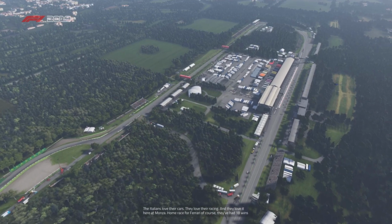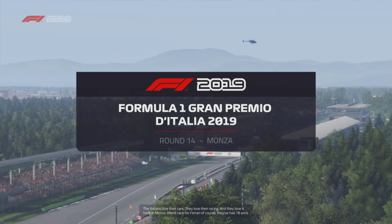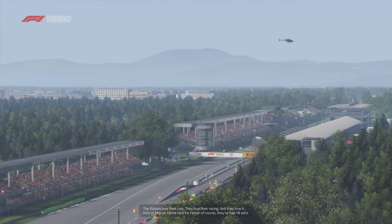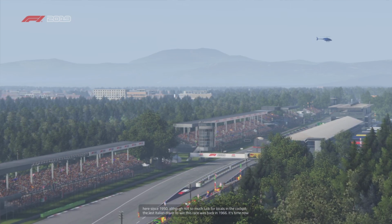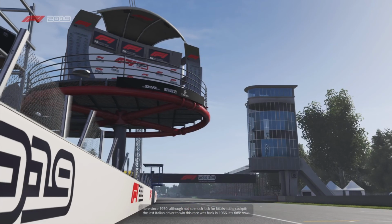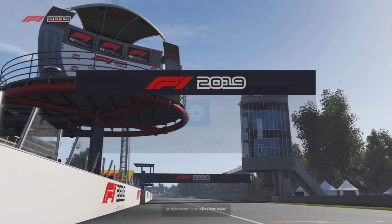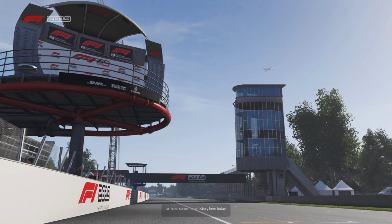The Italians love their cars and they love their racing. And of course, they love it here at Monza. Home race for Ferrari, of course, who've had 18 wins here since 1950. But you know, there's not been so much luck for the locals in the cockpit recently. The last Italian driver to win this race was back in 1966. So what now? I think it's time to make some more history here today.